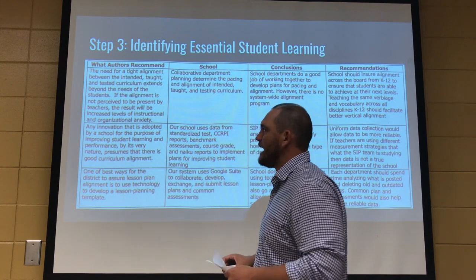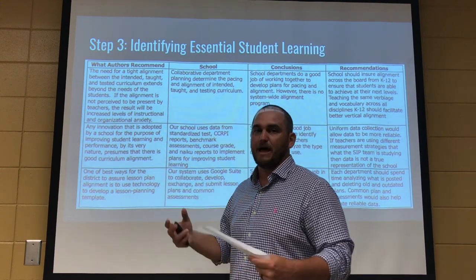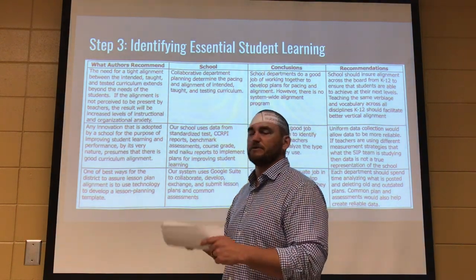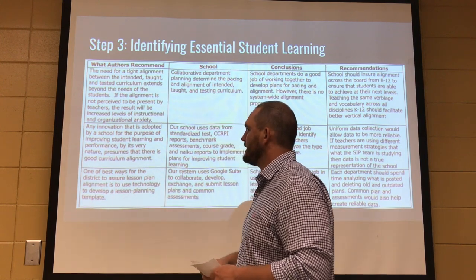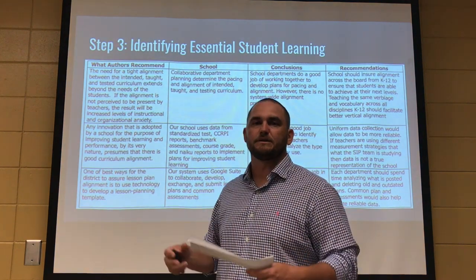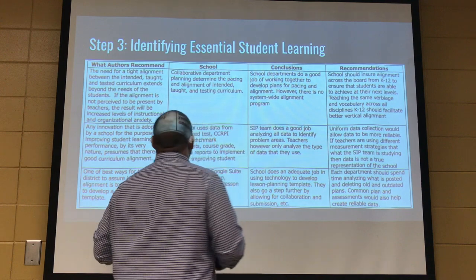Any innovation that's adopted by the school is presumed to have good curriculum alignment. So everything that we plan to do, we're kind of assuming that everybody's on the same page and all the alignments are worked out. Also, they recommend the use of technology for ensuring that lesson plans and other things are kind of cohesive amongst all teachers.